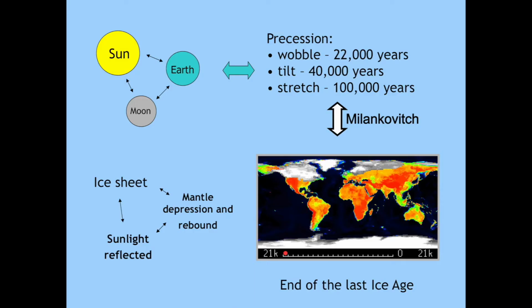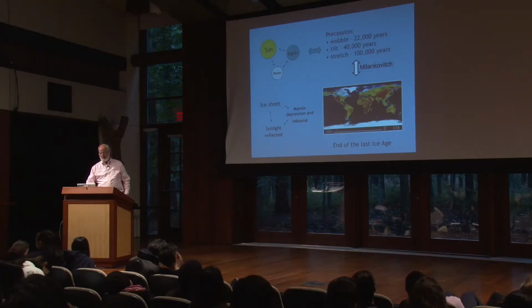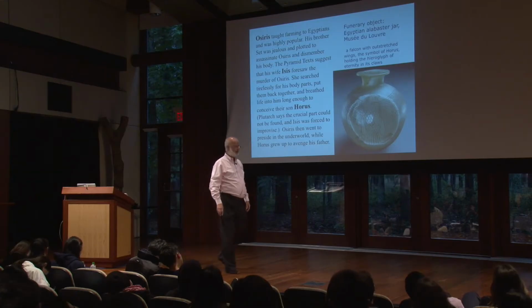So what happens is all these slow motions change the balance of how much sunlight falls on the northern versus the southern hemisphere. And the only reason that makes a difference is because all the land is in the northern hemisphere. If our globe were completely uniform as far as land distribution, you probably wouldn't have ice ages. So it depends on a lot of things, but just so you know, the same thing that's going to allow us to date the pyramids is still important to us today to understand.